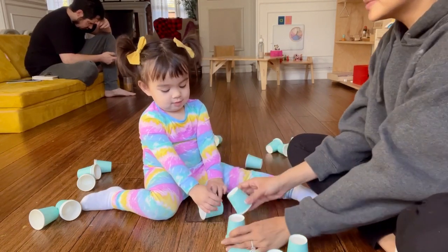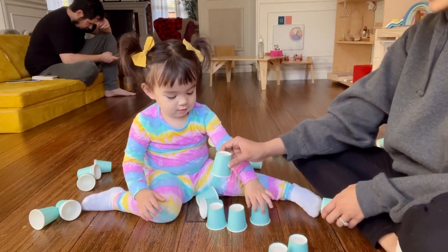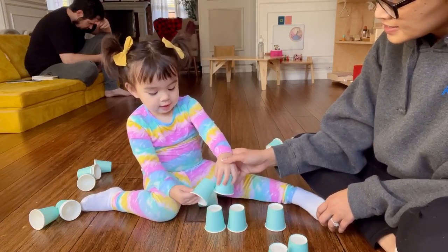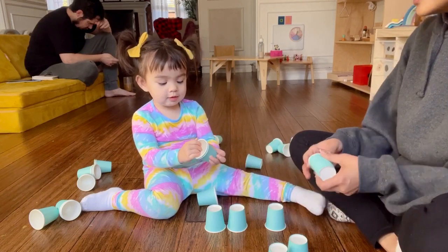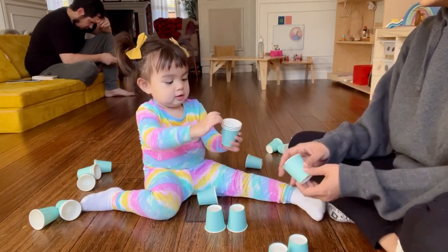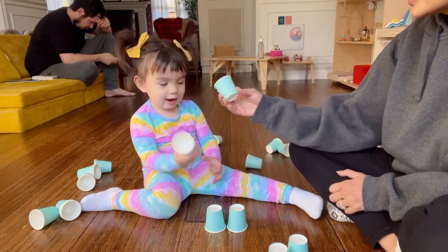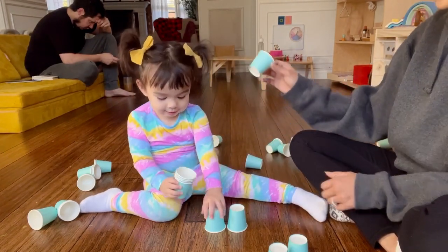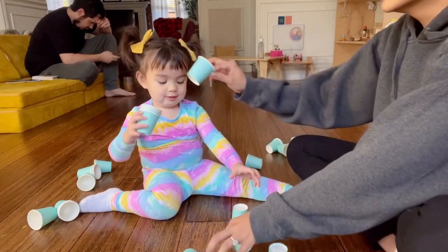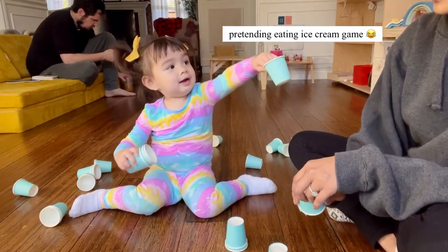Oh, Charlotte, look. Can you put it on top like this? Put it on top. Put it this way. Stack them together. Stack them. Yeah. Stack more. You want to stack more? Ice cream. Charlotte, look. Like this way, Charlotte.